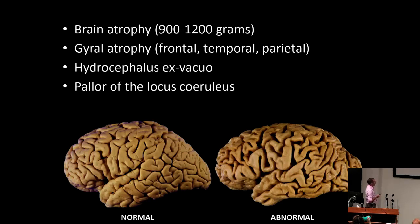All right, so gyral atrophy. On the left is a normal brain. So you'll see the gyri are nice and supple. They're almost touching each other, but they're not squeezing together. And there's minimal space in between the adjacent gyri, so there's no sulcal widening. Compare this one on the right. The gyri are very atrophic, very narrow, and there's increased space in between, so there's gyral narrowing and sulcal widening.